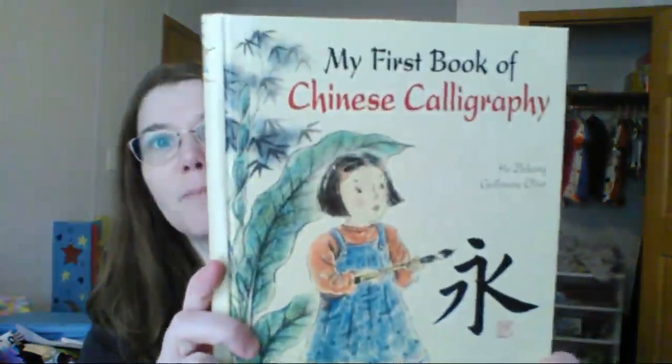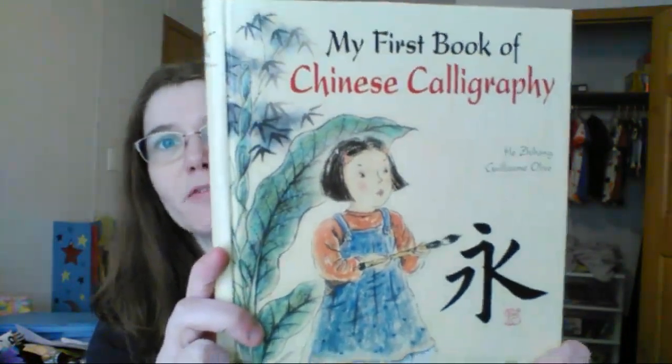So I got that, and the only other thing I got at the museum, because if you've been to museums, you know anything there is expensive. The little Anubis figure was $10, and then I saw this book that I had to get, and it was $20, and it's my first book of Chinese calligraphy.